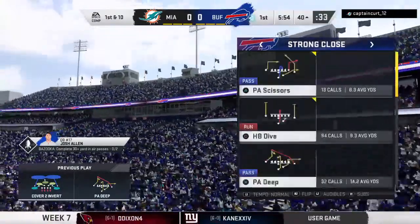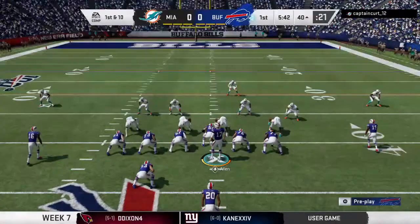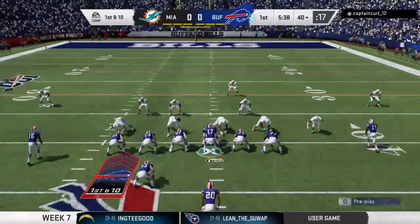Well, partner, it's pretty simple. One thing you don't want to see defensively, on the very first snap of the game, some guy running free like we just saw there. Heck of a start for this offense, no doubt.